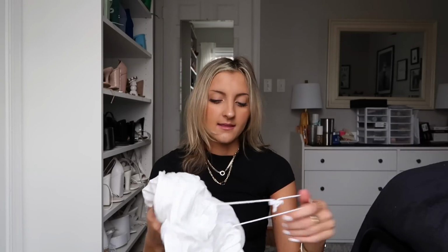Super effortless, and the quality of it was actually pretty good. I loved this little bubble top so much. It's super cropped, like definitely on the short side, but it's not anything crazy, if you know what I mean. You're not having any underboob, your boobs aren't spilling out of the top. I feel like it's a really safe bet.